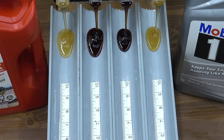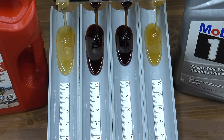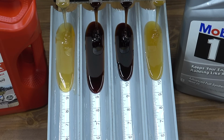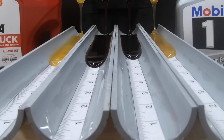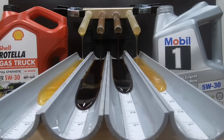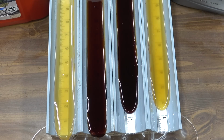Shell claims to provide unsurpassed protection, and it appears that their reputation is on the line as Mobil 1 is trying to take away the lead. Both teams are moving fast, with Shell in the lead by less than an inch. Team Shell has increased its lead by a little, but Mobil 1 hasn't given up. And it's Team Shell crossing the finish line first, finishing the race about an inch and a half ahead of Mobil 1.